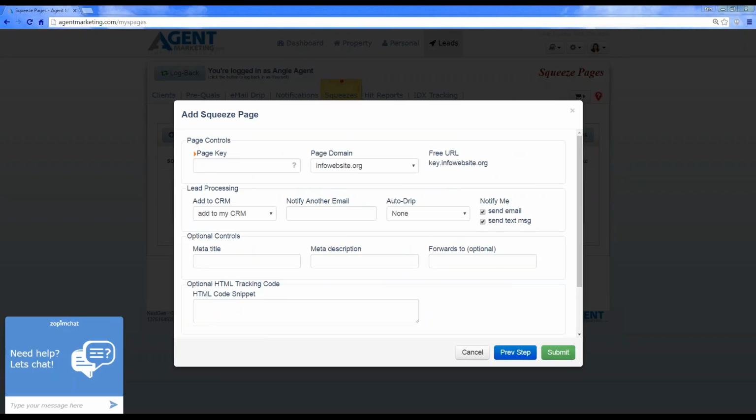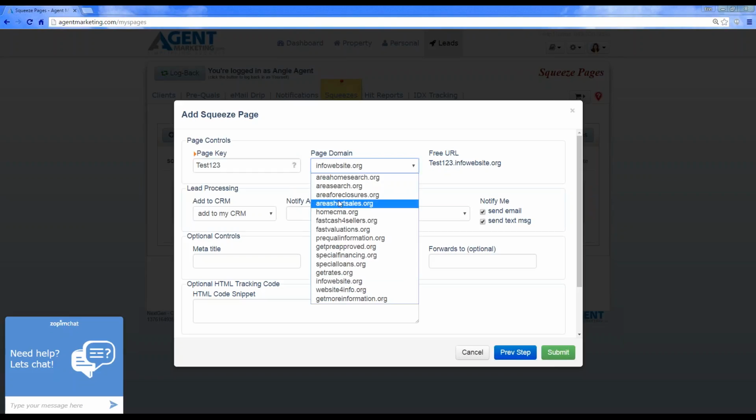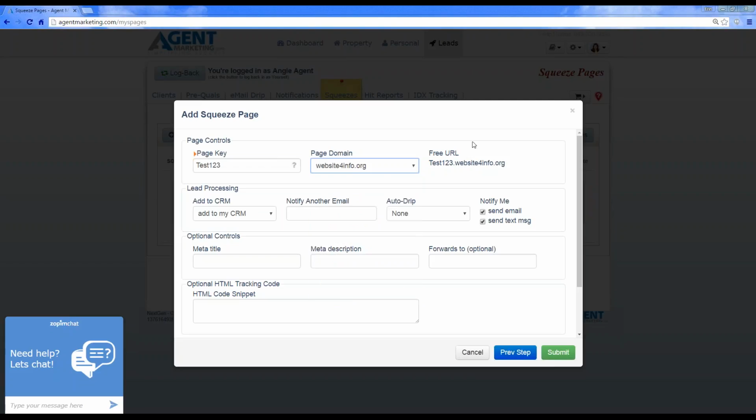Now when you click on Next Step, it takes you into your page controls to where you can create the URL, and you can also do the lead processing and all of that stuff through here as well. So for the page key, I'm just going to do sample in here. And you can choose to do, actually I think I've already used that, so we'll do test 1, 2, 3. And then for the page domain, you can choose to use any one of these domains that you want to. So I'm going to do website for info. And for the lead processing, you can choose to add these into your CRM or even send to your Top Producer, notify another email.